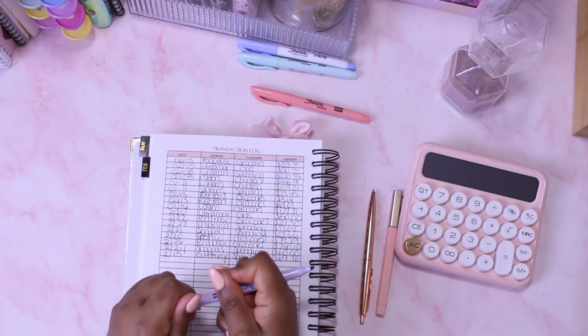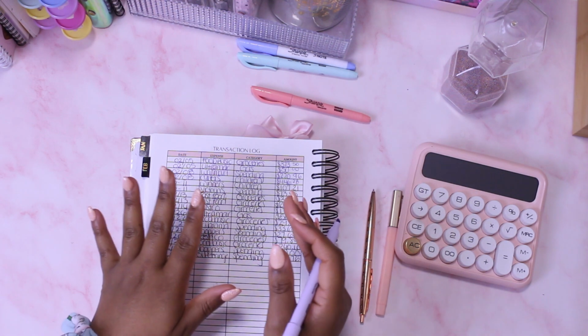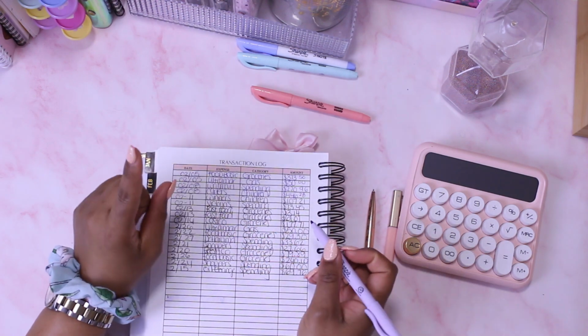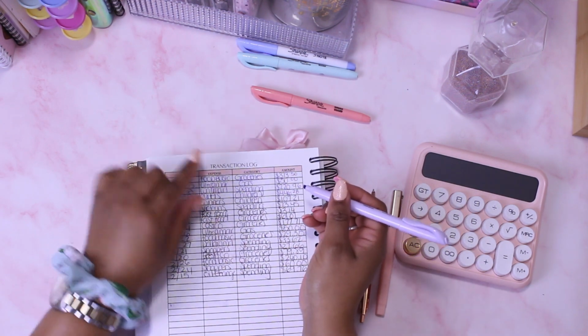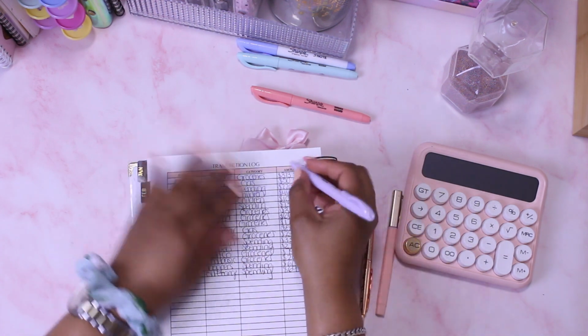I just have 4 of them. I tried to make it super simple. Last year, I think I had 5 or 6 envelopes and it was a bit much. So this time around, I have 4 envelopes, which is just groceries, gas, spending, and children. Super simplified. So let's go ahead and highlight the categories.